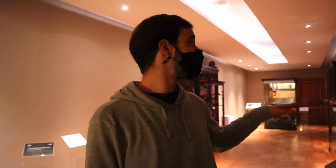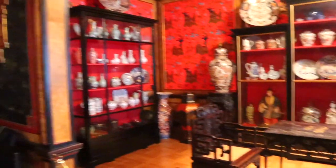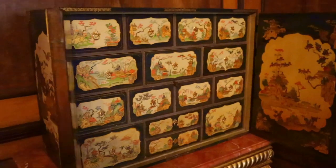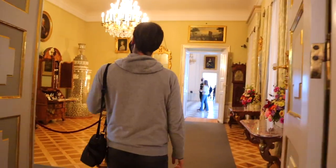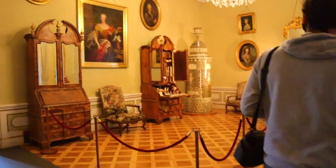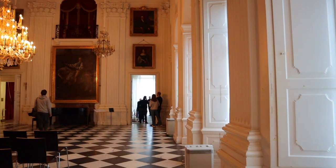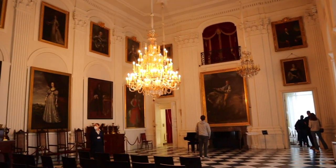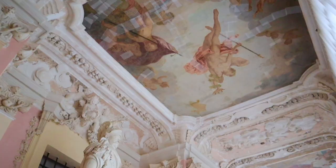So the first room we have here is the Chinese collection, because King John III was very fond of Oriental art. So the exhibition starts here, and this is very pretty, so let's check it out. Oh, it's very golden and yellow. It seems very rich. Baroque style. At the center is the White Hall, which is the largest room here in the palace, where a lot of ceremonies happen. And there are a lot of portraits in the background.